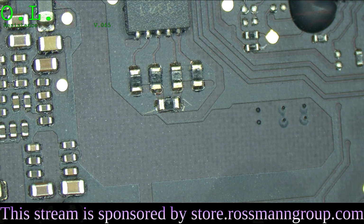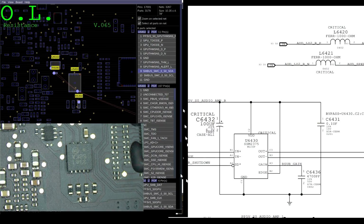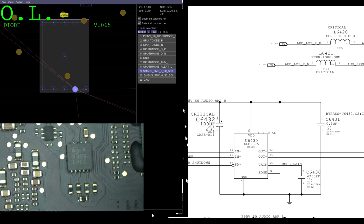So what sucks here is that it looks like this chip has virtually no damage on it. So what I was going over before that was, if you look over here, this is the data line. So I want to see if the data line pins are shorted to ground. And if they're not shorted to ground, at that point, we are at a severe disadvantage to figuring this out. So I'm going to go into diode mode, and let's see what I get on each of those pins.